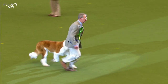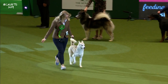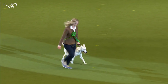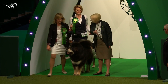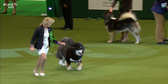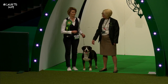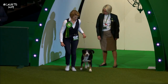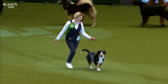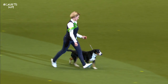Followed by the Siberian Husky. The Siberian Husky, one of the fastest of the sled dogs. The Tibetan Mastiff, best of breed. And here's another breed which is always impressive with its size and character. And this one is beautiful. From the imported register, we have the Entlebucher Mountain Dog. The Entlebucher Mountain Dog, representing the imported register, which means breeds that are still establishing themselves in the UK.